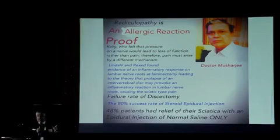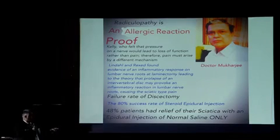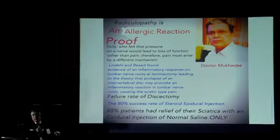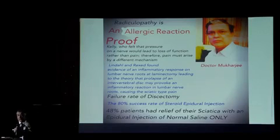Dr. Mukherjee in Jaipur said that radiculopathy is an allergic reaction. There is a lot of evidence that it is not mechanical. First, the failure rate of discectomy. Lots of people fail the operation. If you ask 10 of your patients who had conventional discectomy or the fixation with screws, maybe one or two at most will say they are okay. Eight of them still have the pain. And come back in 5 to 10 years and ask the two patients who said they were well, the pain will come back.